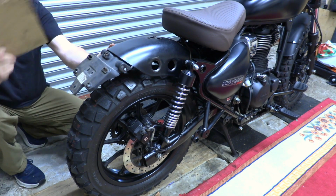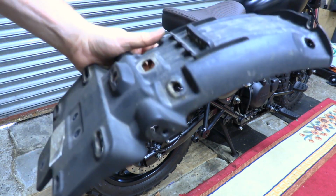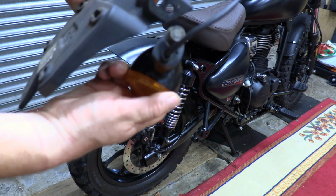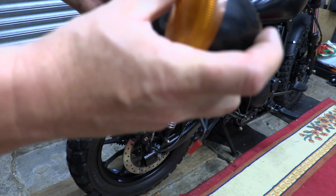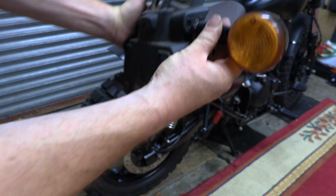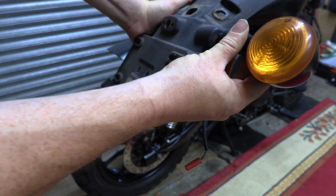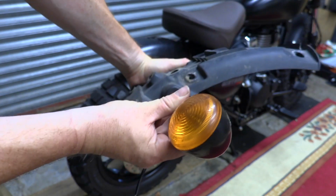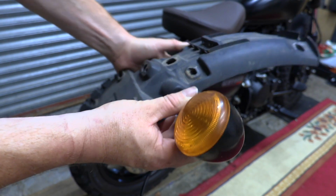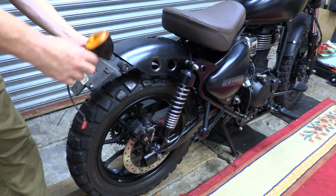The only problem is the indicators fit into these original mounts. And of course, because of the keying of those mouldings, they want to point straight back in line with the number plate. So if we bend it around, then the indicators are going to point up to the sky. But we can have a look at that. And if it doesn't work out, we just do something else, like everything else.